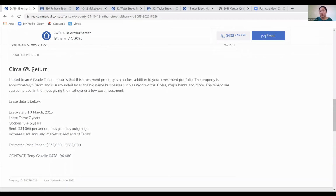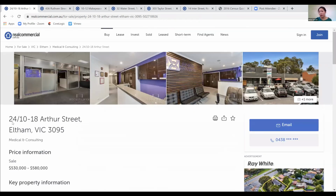It's only got a 6%, but ultimately, if you're getting a 6%, one of the things to consider is that you are getting a growth property, that in time, the growth property will actually grow in value as the leases continue to grow and the increases continue to grow on that property. So with something like this, you can always negotiate, but that is what we would call a growth property.